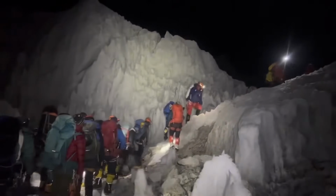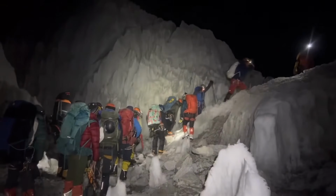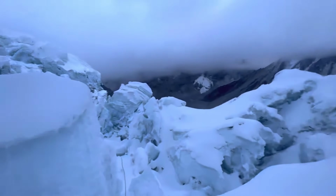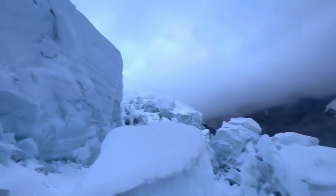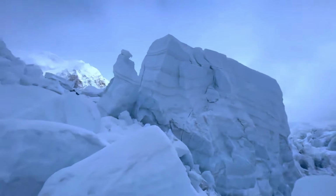close to 100 climbers would begin preparing to set out on the Khumbu Icefall. There was no established route that morning, as a ladder had fallen out of place on a steep section of the climb, causing a bottleneck of climbers.